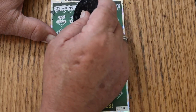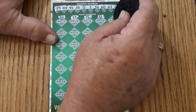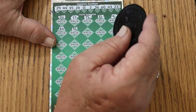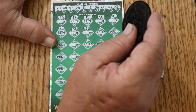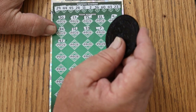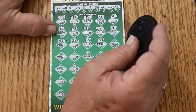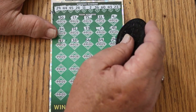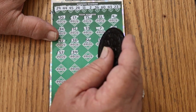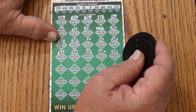20, 17. My number 15, 31. Number 9, 34, 51, 33, CJ7, and 41, 47, 38, 56, 54, 24, 57, 39, 19, 48, 14.